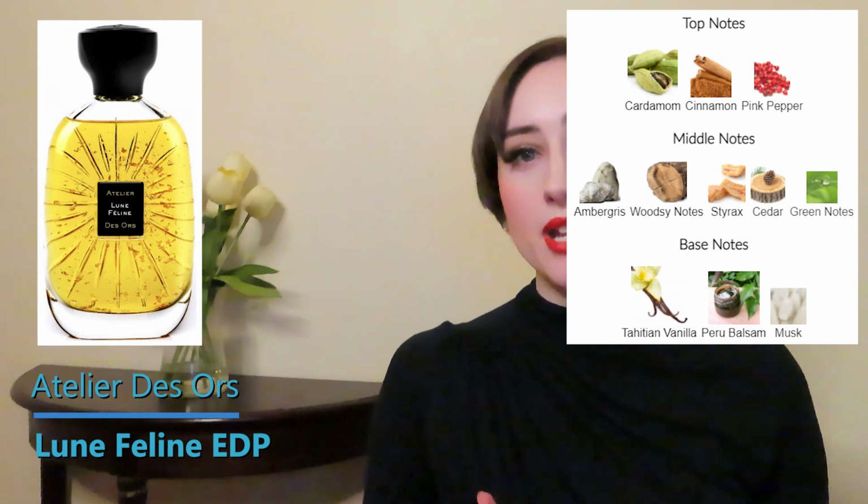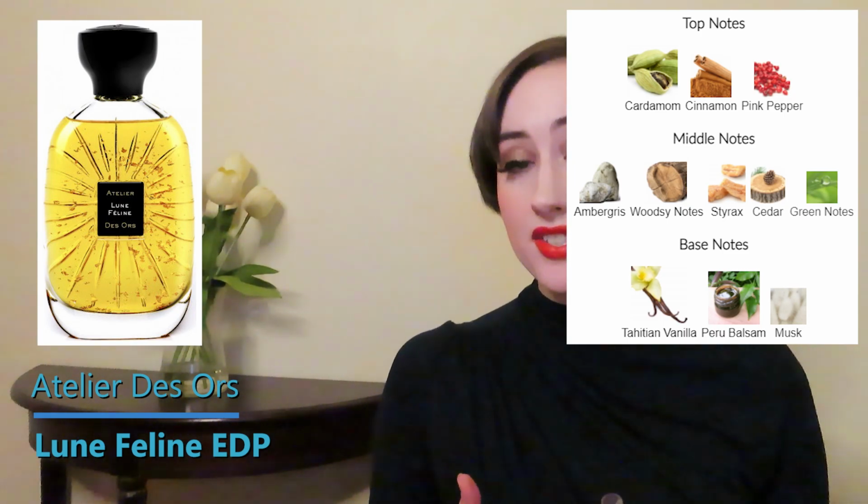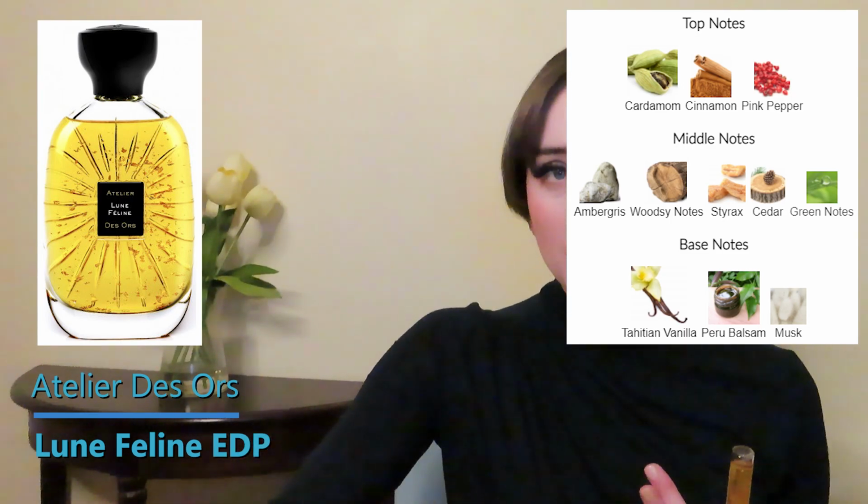Another one that I'm kind of on the fence about is Atelier des Ors Lune Feline, the Eau de Parfum. And again, I have a sample size of this. And this has top notes of cardamom, cinnamon, and pink pepper, middle notes of ambergris, woodsy notes, styrax, cedar, and green notes, and base notes of Tahitian vanilla, Peru balsam, and musk.